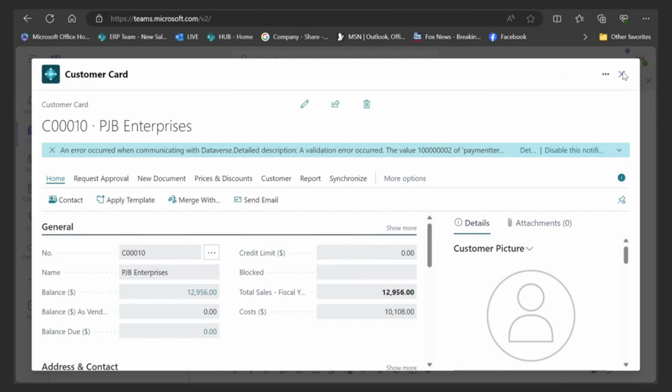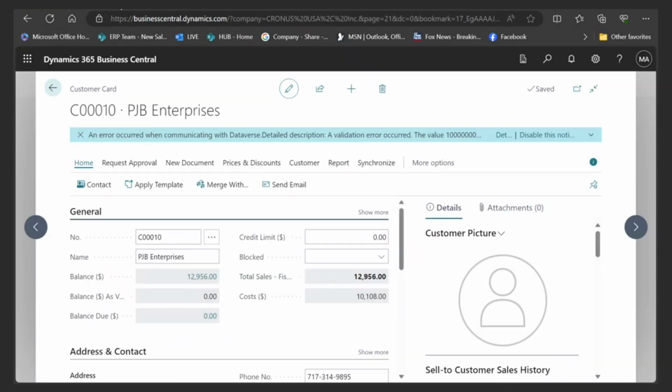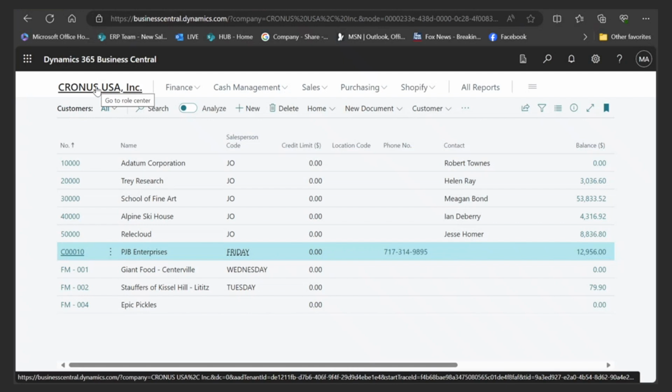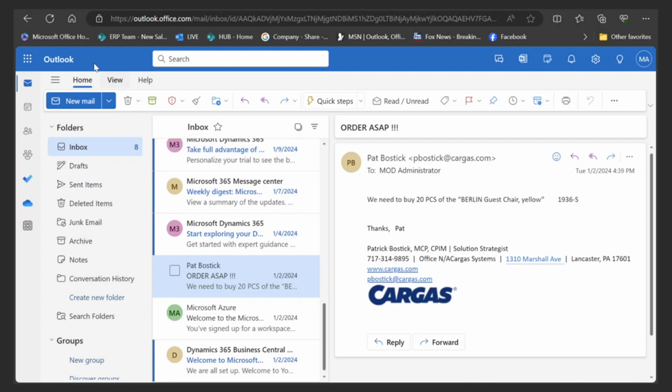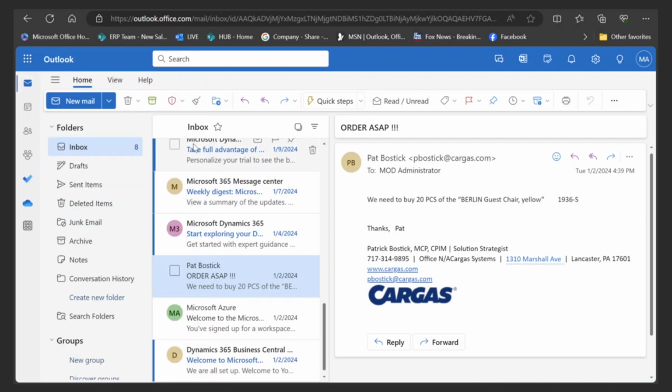Exactly. Yep, exactly. So since we are talking about integrations with M365, let's end with Outlook. Okay. Because, Kate, everybody uses Outlook. Oh, yeah. Okay. So I've got Outlook here. And again, there's my Office waffle. Obviously, Business Central's in there.